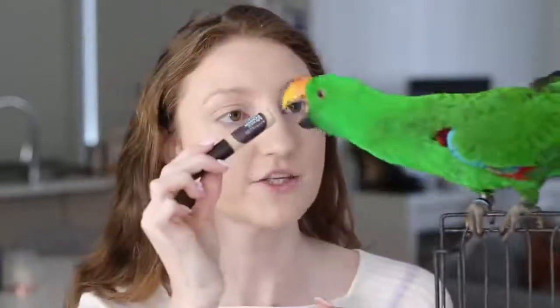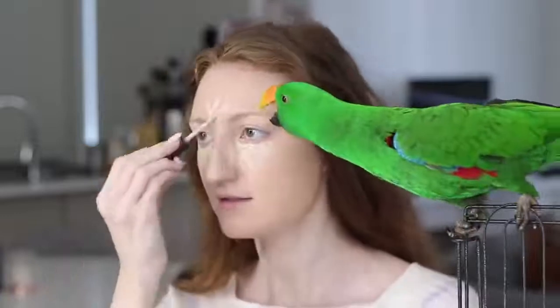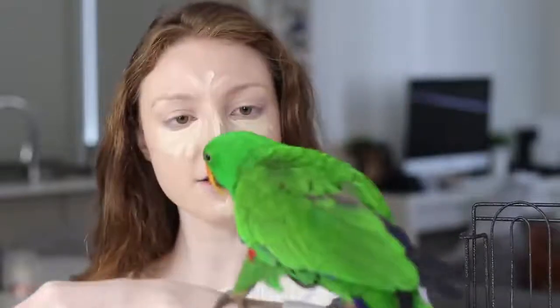Okay, Archie, this is the one that you chose, right? Yeah? Now this shade is light number 2 to 3. Am I doing this wrong? Probably. Some here. Archie, you're making this very difficult. Some here. Some on my nose. And then maybe a bit more here because I don't sleep and the bags are very, very dark. Beautiful.